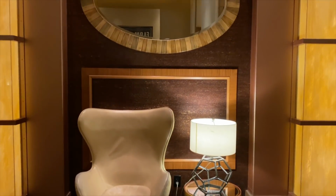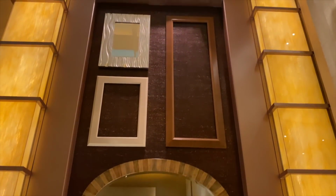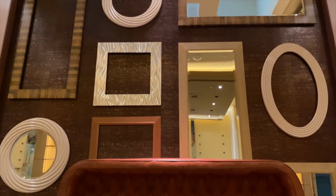This hallway is a stunner, don't you agree? The lighting fixtures, the furniture, the framed art and mirrors. Big thumbs up all around.